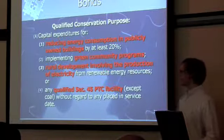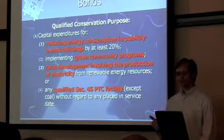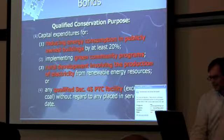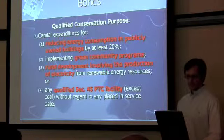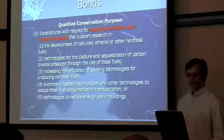I'm going to run kind of through a lot of these pieces. I just said quite a bit of this, but there's a couple things. One, you have to reduce energy consumption by 20%. You can implement a green community development program. You can do renewable projects. You can do a production facility, meaning you can do a large-scale renewable project.